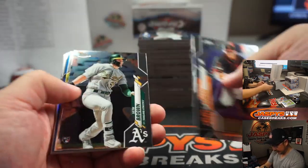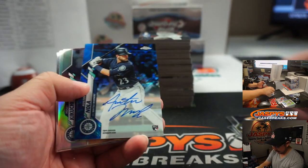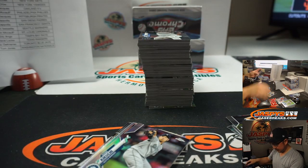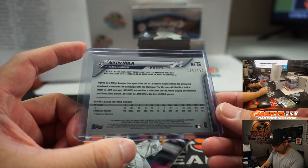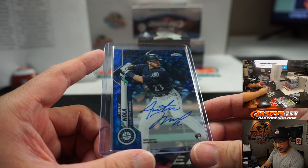To last box. Good luck, Bruce R. Graterol. I love it too. There's Austin Nola, Aaron's brother. Slash 138 out of 150. For the Mariners, that'll go to Mark Bissett.